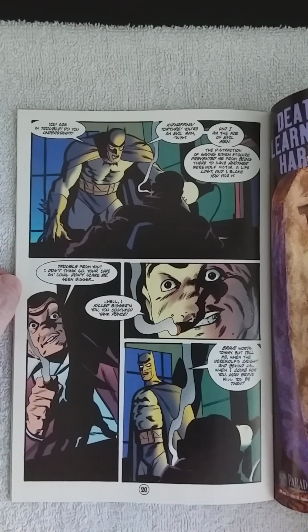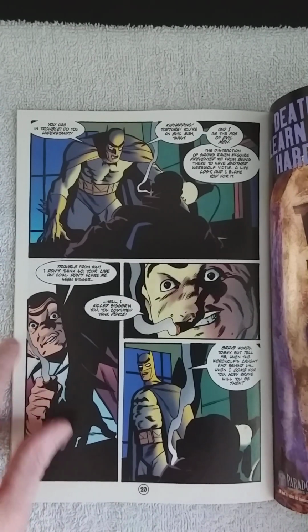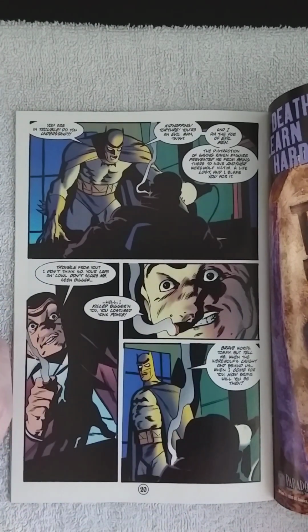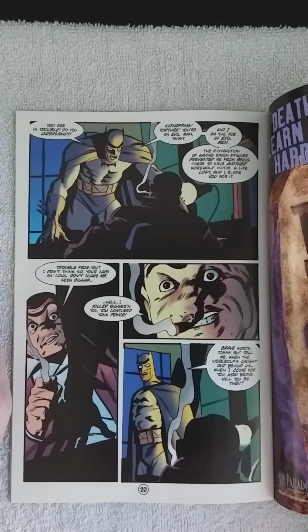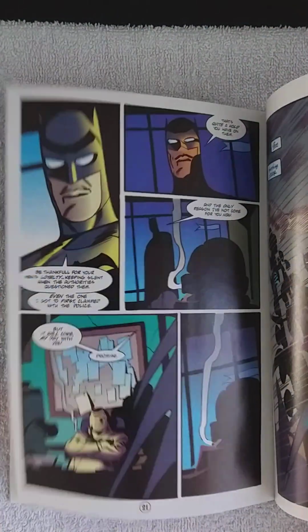So Twist says, "Trouble from you? I don't think so. Your cape and cowl don't scare me. I've seen bigger. Hell, I killed bigger than you costume Yank pawns." What's with his nose? "Brave words, Tommy, but tell me, when the werewolf's caught and behind us, when I come for you, how brave will you be then?" It's a lot of posturing.